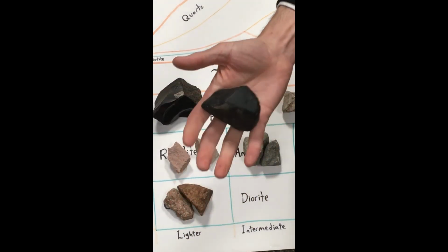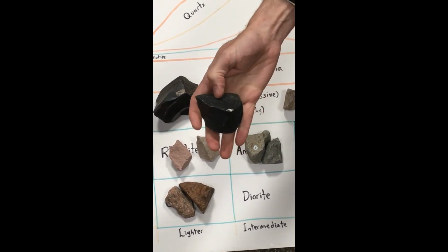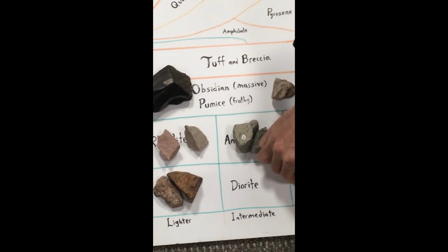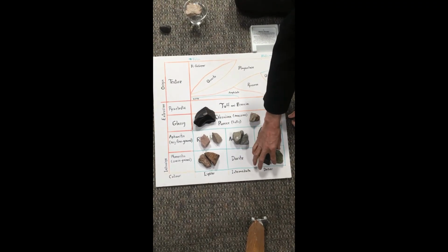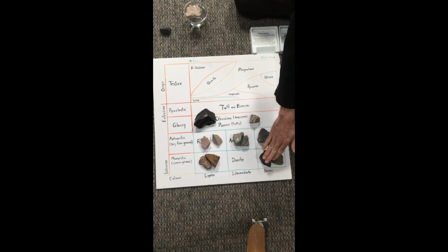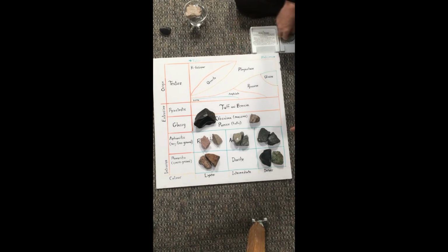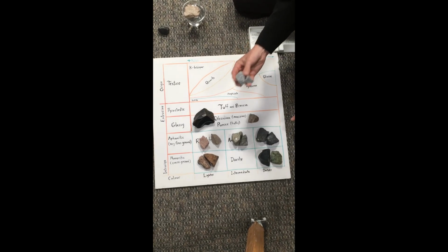Well, you can't feel this. Come to the museum in the summertime and you can pick this up in your own little hand, and you'll notice that it's a pretty heavy rock for its size because of those dark heavy minerals. So gabbro, which is very, very rare, and diabase, good examples of a phaneritic but mafic igneous rock.